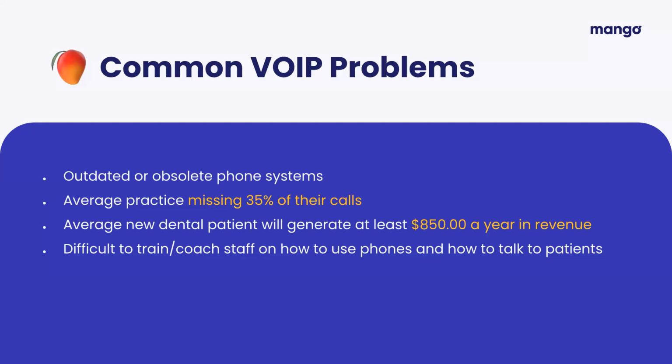Mango specifically has metrics. We have analytics that can tell you when you're missing those calls, who called, and will help you identify whether or not that was a patient that was actually calling, or just a spam call or a wrong number call, which is highly valuable, right?